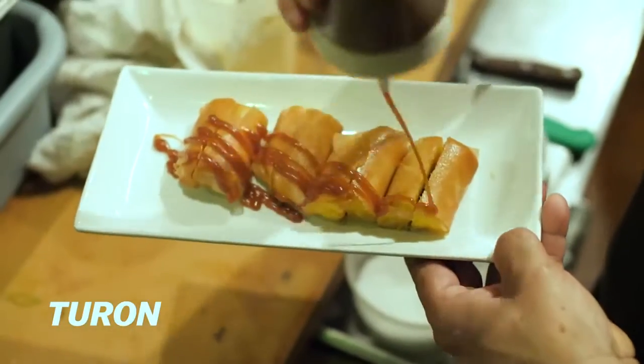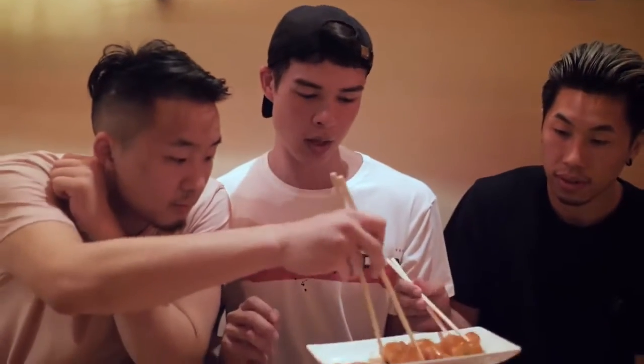This is a super traditional Filipino dish called turon. So turon is plantains that have been wrapped in a rice paper and then deep fried. Sometimes it can come with jackfruit, but it is hard to get jackfruit. I love how the fried crispy skin was so thin. Yeah, it really allows the plantain to shine.